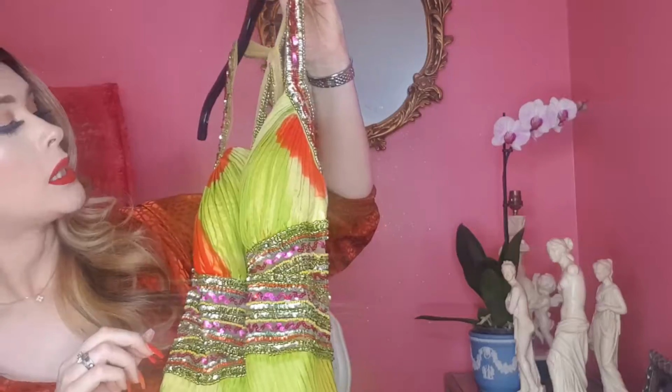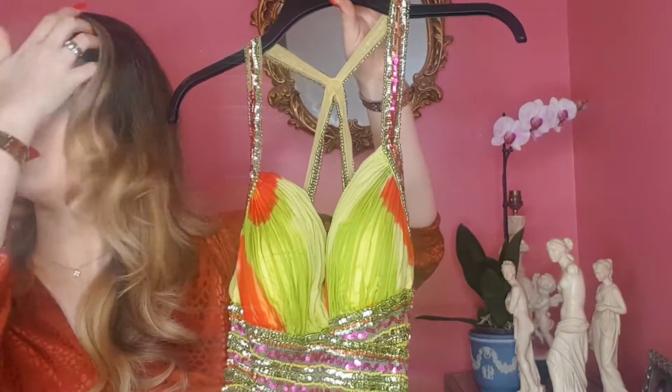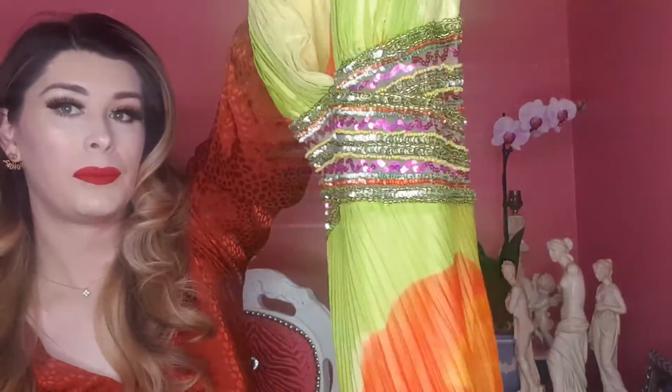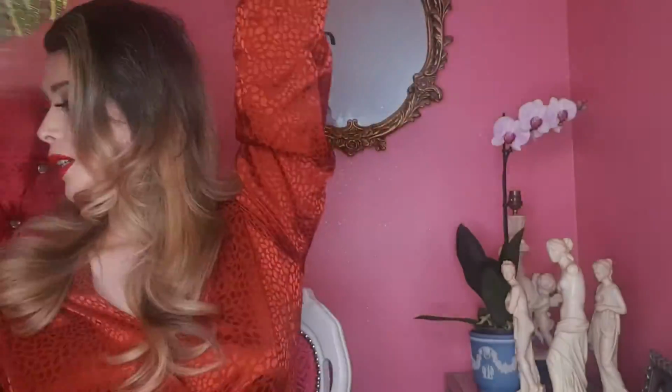Some of you might be like, oh, that's not in style. But I think quality items, you know, this is timeless. Is this a statement dress? This is a statement dress. So I love this. The next thing I got is another dress, honey.